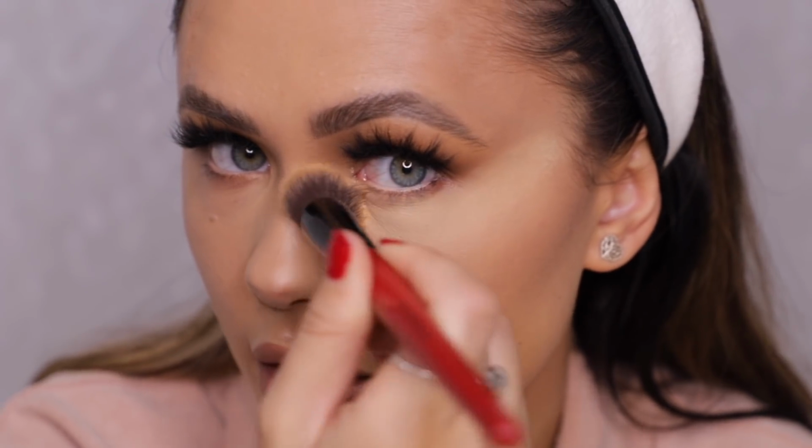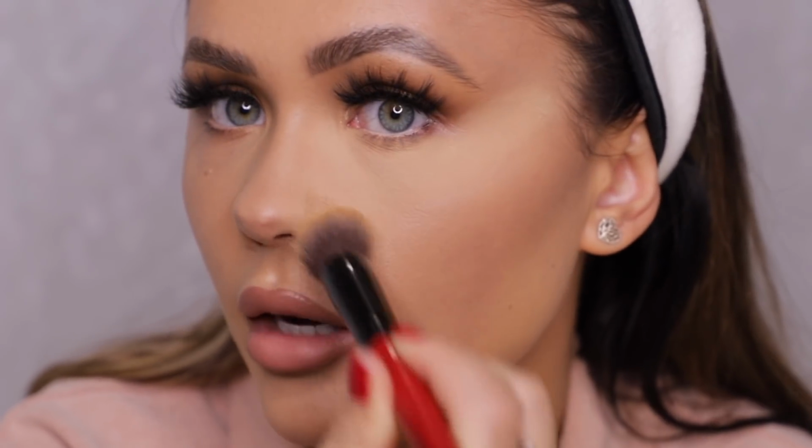I'm doing this side first of all just so I can show you guys on camera, and I'm going to go in with a powder just to set that all in place. I'm using the Laura Mercier translucent honey powder. Hopefully you can see on camera just how much nicer this side is looking compared to this side over here.